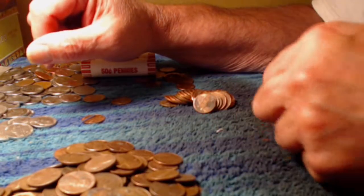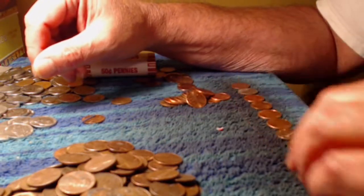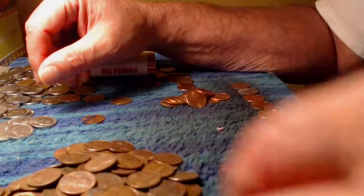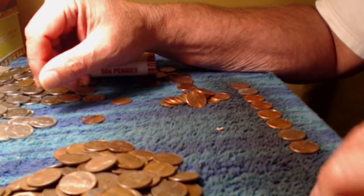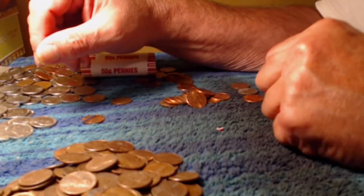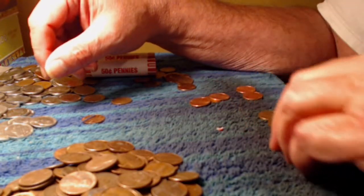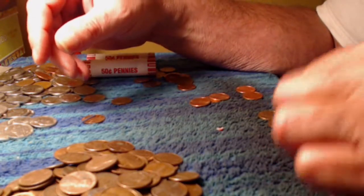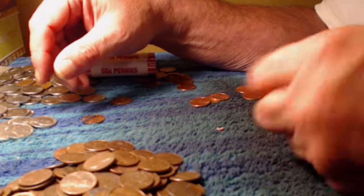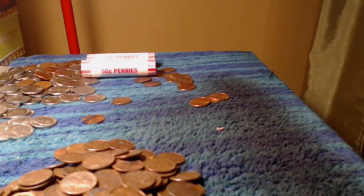You can get a roll of 64 BUs. You can get a roll of 64 proofs for, I don't know what, 18, 19, 21 bucks. 64 has also got a double die, and I've mentioned this in a previous video. I was watching Coin Ops, one of his videos, and he showed the 64. I think I've mentioned this twice already, but I kept looking at it. He had a good close-up shot of it, but I don't see it. I know it's there, obviously, but it's more like that shadow of a.